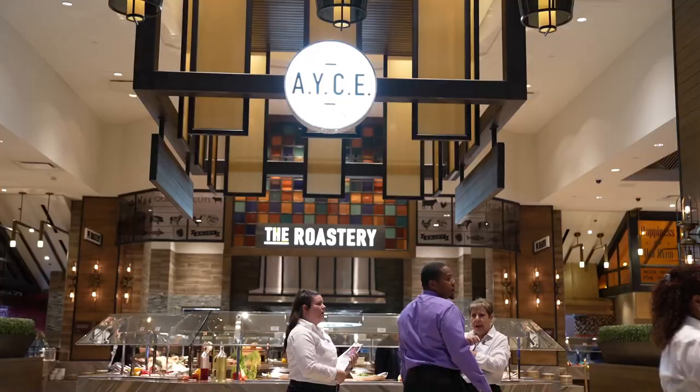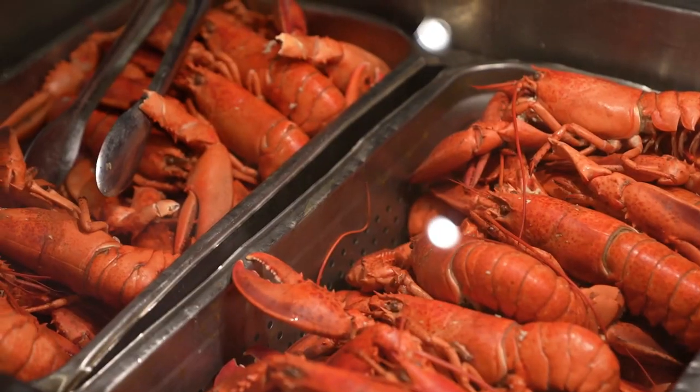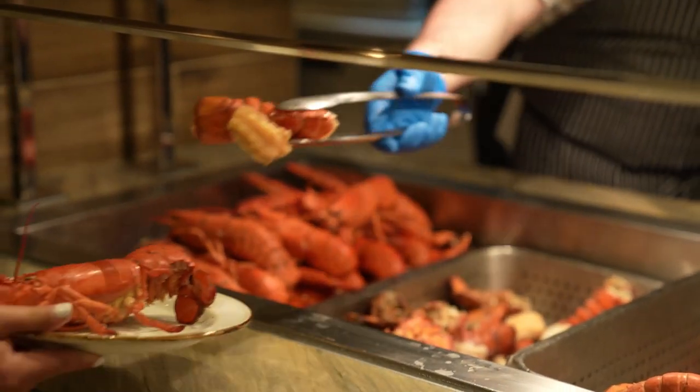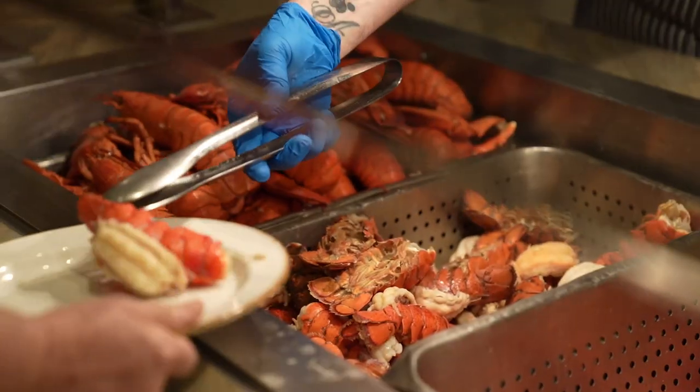This is a brand new day because we can't just be going from eating a whole bunch of barbecue to a buffet. So yes, we are located at the Palms Buffet, which is called All You Can Eat, and we are here for their very first lobster night. This lobster night is only offered on Wednesday nights, and from what I know, this is the only lobster buffet in all of Las Vegas. I don't even think there was a lobster buffet even before 2020.